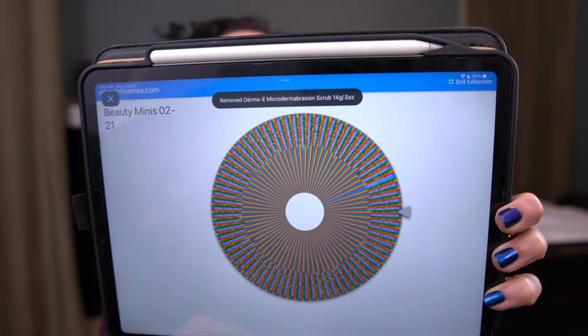Four is the Derma E Microdermabrasion Scrub. I think I pulled that into my 100 Colorful Empties, so that'll be good. And then our last one is the Avant Sumptuous Glycolic Acid Hand Balm. Did I spell that right? And I think that was also part of my advent calendar from last year. Okay, let me grab these and I'll be right back. I'm happy there were no perfumes, although there is a hand cream, but we don't have any hand creams left.